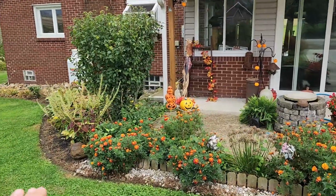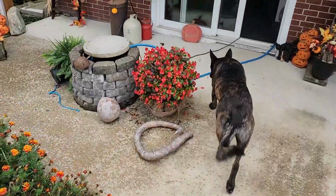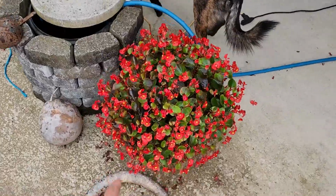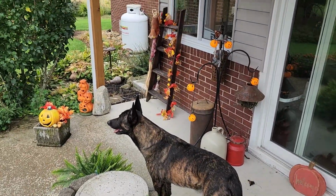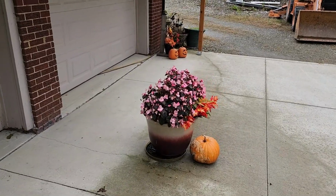It's starting to rain here, so we're going to finish this up. We have some coleus and blooming right there. Puppy, let's get inside. We got the begonias just blooming beautiful out here. I got the fall decorations out, so it's starting to look like fall season out here. We have another begonia doing really well.